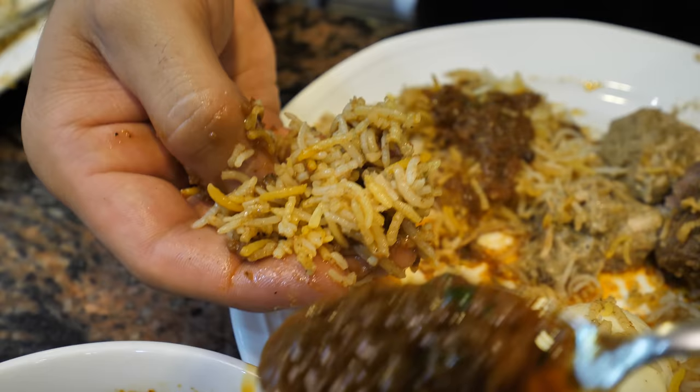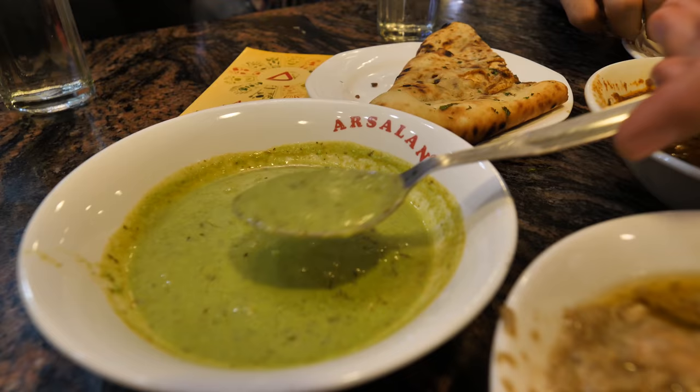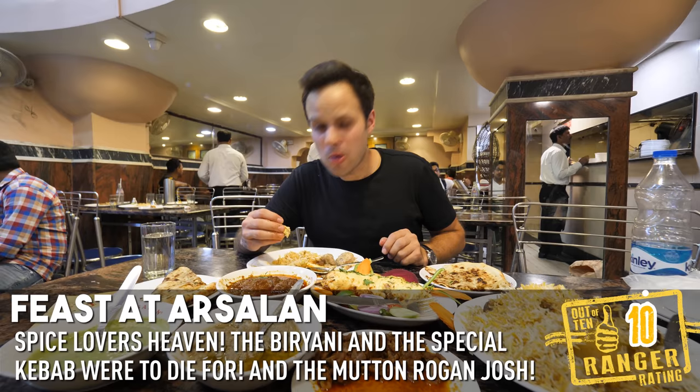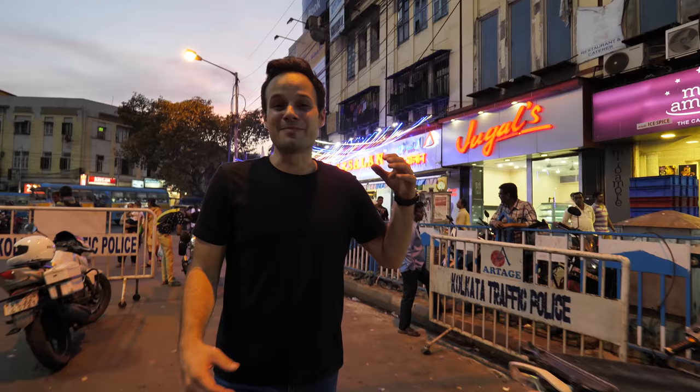Something spice lovers will rejoice in on their first bite and reminisce on after they're home. The biryani was packed with cardamom and worth the flight alone to India. And the cheese-covered chicken kebabs were so rich with a salty cheese and a smoky and tender kebab that just melts in your mouth. Very heavy and cheesy and so addicting. And the flavors here are just absolutely to die for. This has been some of the best food of my life in Kolkata.